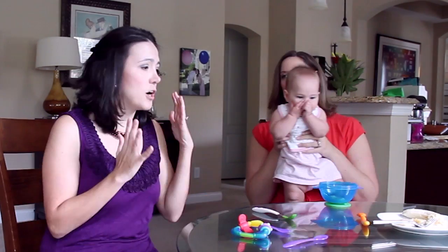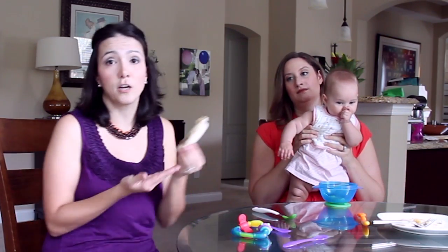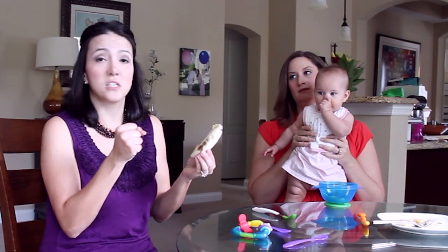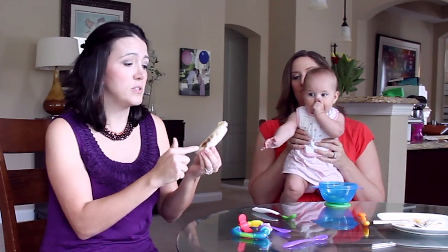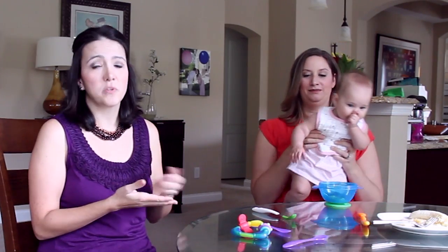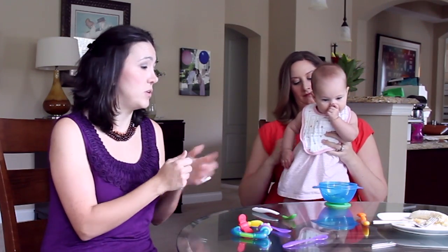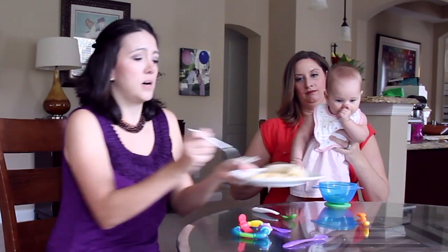Some things to consider: are you going to do purees or are you going to do baby-led weaning? Baby-led weaning is when you let your baby actually hold the entire banana and really start to suck on it and really eat foods in their entirety. Purees are where you mash up the foods, steam the foods, pre-make them, put them in a blender, and give your baby a puree type of meal. There's benefits to both, and there's no reason you can't do a mixture of both.